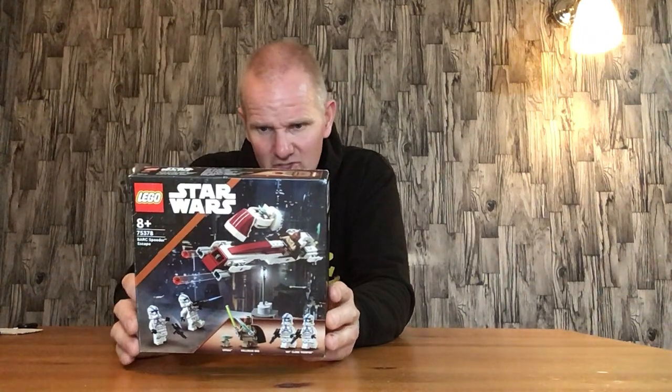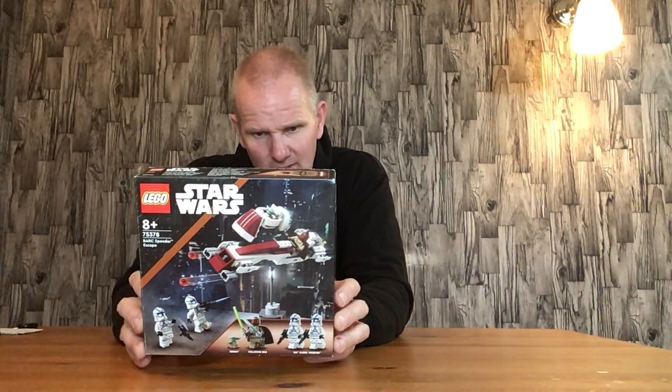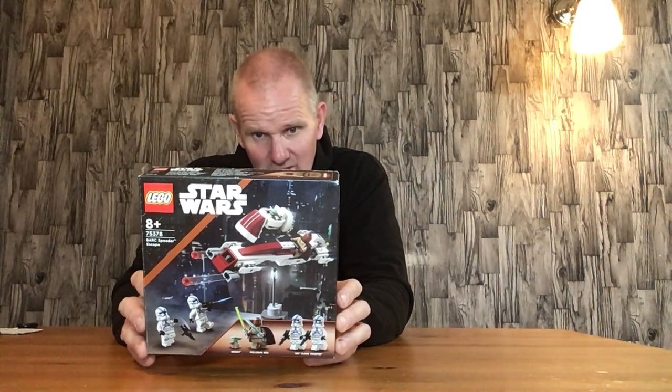Get this bit of cardboard out of the way with the people on it. We will do a review of the set. The box is really nice. You've got a Jedi figure, two clone troopers, Grogu in his cot, and you have another speeder, which is really cool. So it's got a lot going for it.